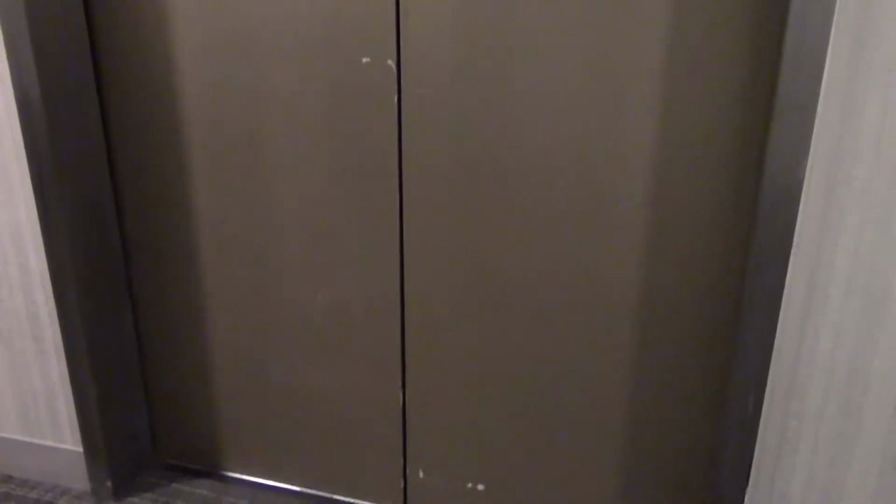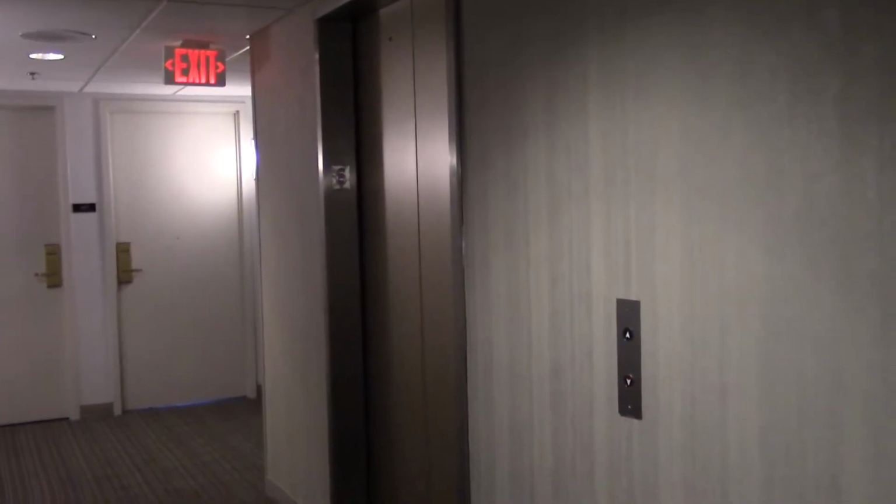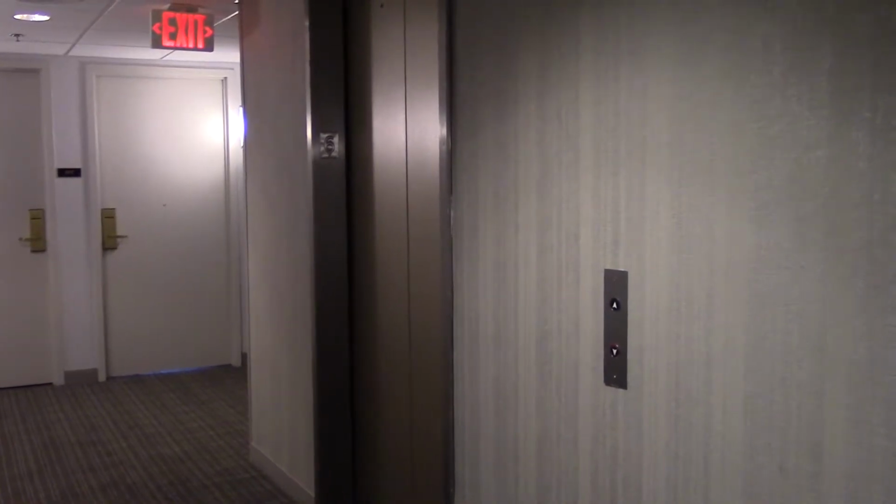Elevators. Great for getting up to your room, not so good in an emergency. Don't take the elevator. It sounds like common sense, but a lot of people will run straight for an elevator in a panic, so make sure you know how to get to the fire escape and stay away from the elevators.